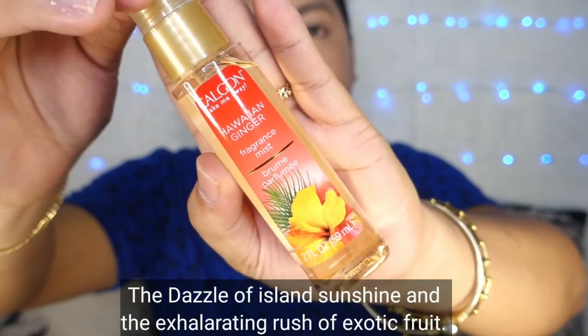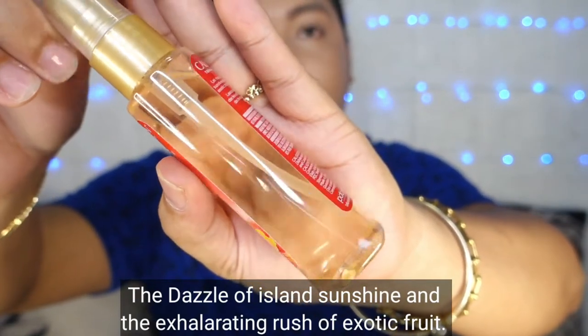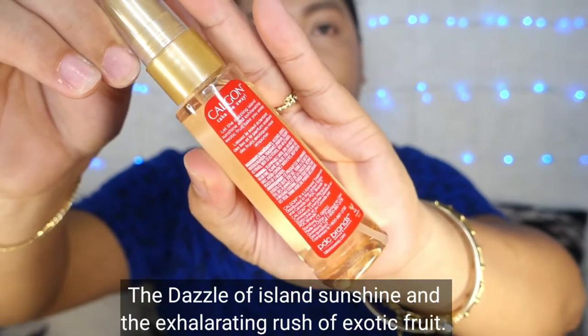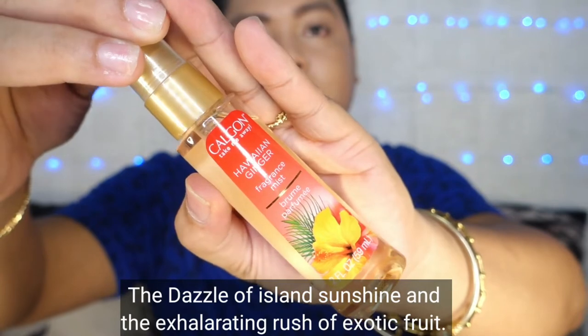So our next scent's called the Hawaiian Ginger. As you can see in the packaging, this one has a yellow. Actual content is clear yellowish. When it comes to the notes, it says the dazzle of island sunshine and the exhilarating rush of exotic fruit. So let's try and check this one. Cold sniff, it smells like a bubble gum. I cannot smell the hint of ginger, but let's see.